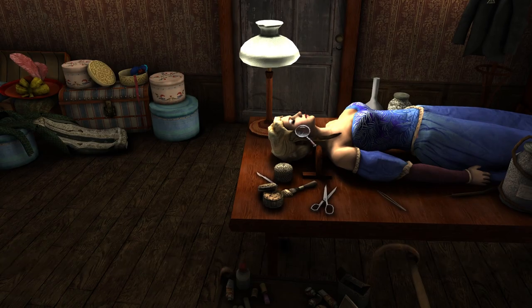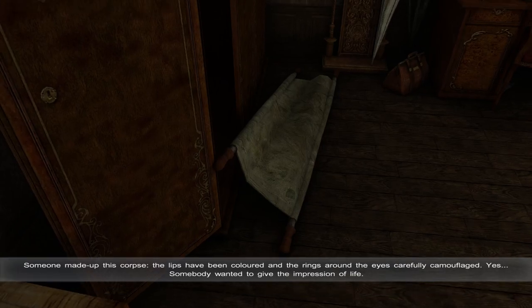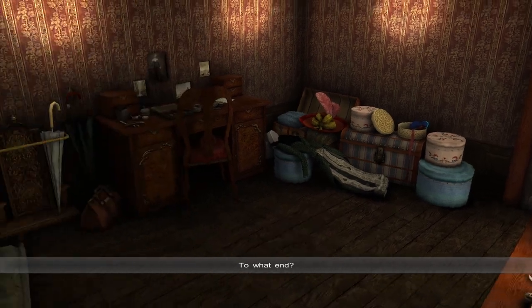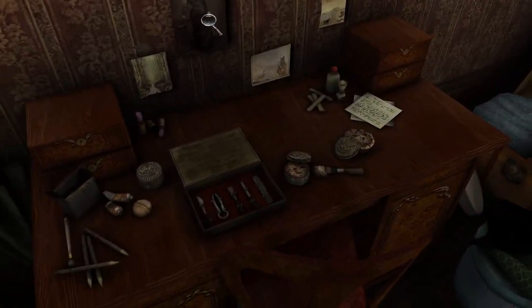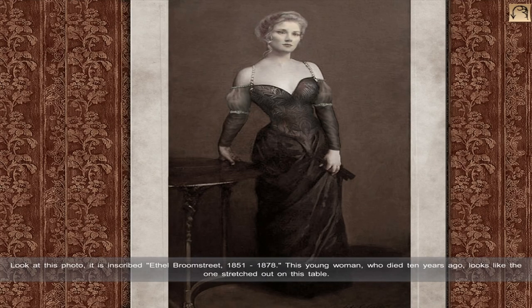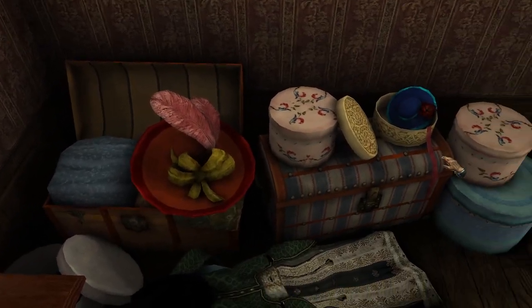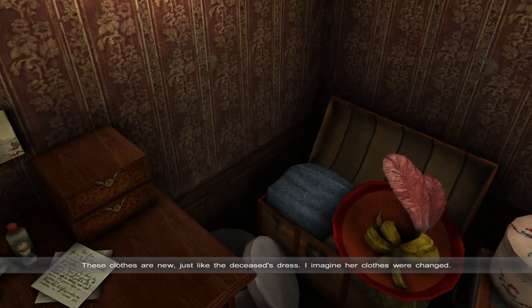Some makeup applicators. Someone made up this corpse. The lips have been colored and the rings around the eyes carefully camouflaged. Yes, somebody wanted to give the impression of life. To what end? You're pretty slow on the uptake there, John. Look at this photo. It is inscribed Ethel Broome Street, 1851 to 1878. This young woman who died 10 years ago looks like the one stretched out on this table. These clothes are new, just like the deceased's dress. I imagine her clothes were changed.